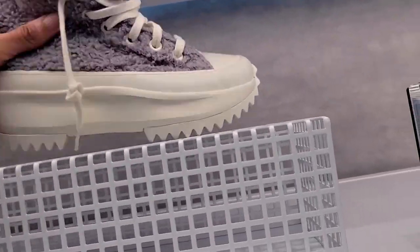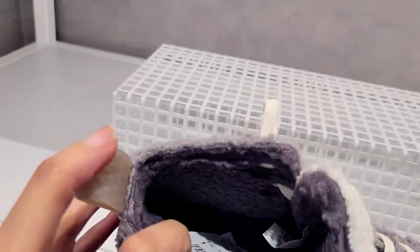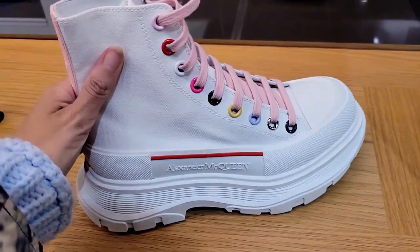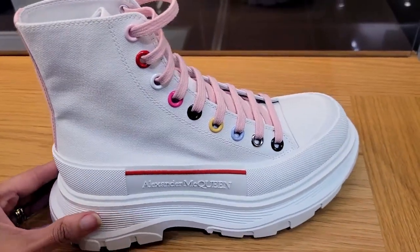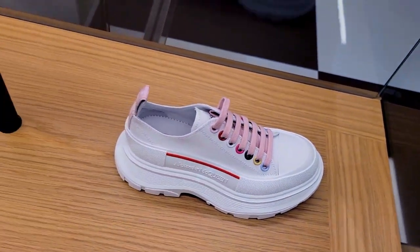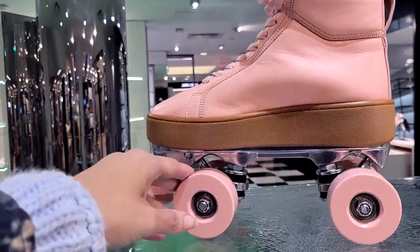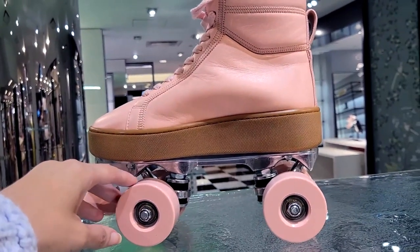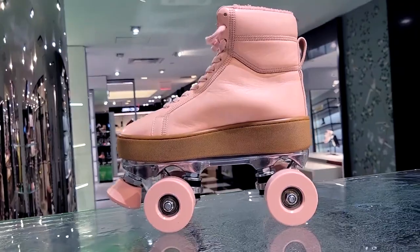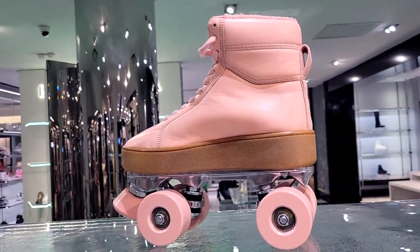Ooh, look at the new Converse. Not bad. $120. These are the new ones for the summer from Alexander McQueen. Oh, and look, they have the lower version. So cute. Look how cute. And I know how to order scale. I will definitely use these. They're so beautiful. In pink by Bottega Veneta. So you know it's gonna cost me an arm and a leg.